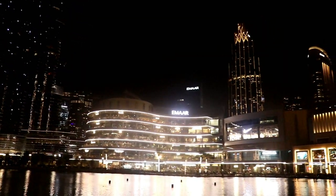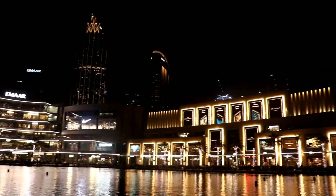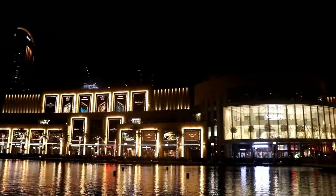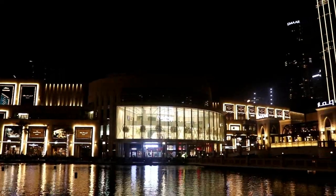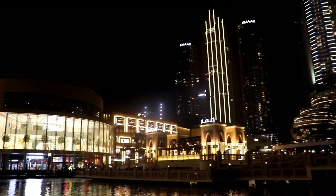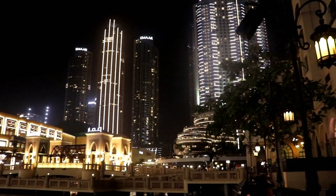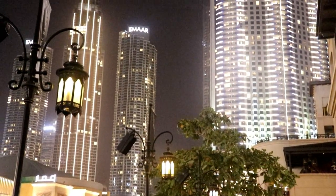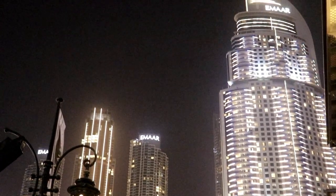The fountain is animated with performances set to light and music. It is visible from every point on the lake promenade and from many neighboring structures. Performances take place at 1 p.m. and 1:30 p.m., as well as 30 minutes from 6 p.m. to 10 p.m. on weekdays and 6 p.m. to 11 p.m. on weekends. Thursday till Saturday nights are considered as a weekend, so you can have the fountain view during this time.